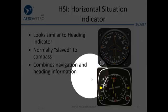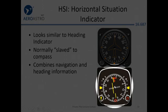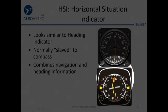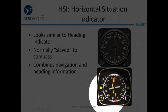They said, what if we just take that DG and we put an indicator on here. This is showing we're trying to go on a heading of about 010, just slightly north. That's this yellow pointer. We are actually going on a heading of about 020. Maybe that's because of a wind correction. There's a wind coming from the right. And it also integrates your line.